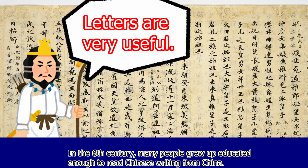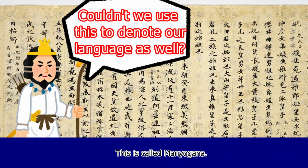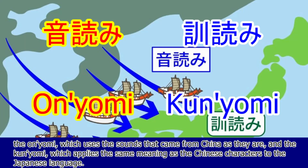In the 6th century, many people grew up educated enough to read Chinese writing from China. They borrowed Chinese characters that had the same sounds to write Japanese. This is called manyogana. The difficulty with Chinese characters is that there are 2 different readings. The onyomi, which uses the sounds that came from China as they are, and the kunyomi, which applies the same meaning as the Chinese characters to the Japanese language.